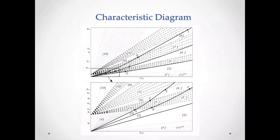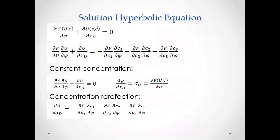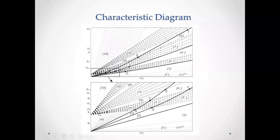And this is the characteristic diagram for the hyperbolic equation. What's the difference? All the concentration transitions are mapped the same way because they are solved. But at every concentration, if it's a constant concentration wave, we have a constant saturation, or I have constant U and F. And if the concentration changes, we have to solve this last equation to calculate U and F. So we can solve all the concentration transitions using these equations.